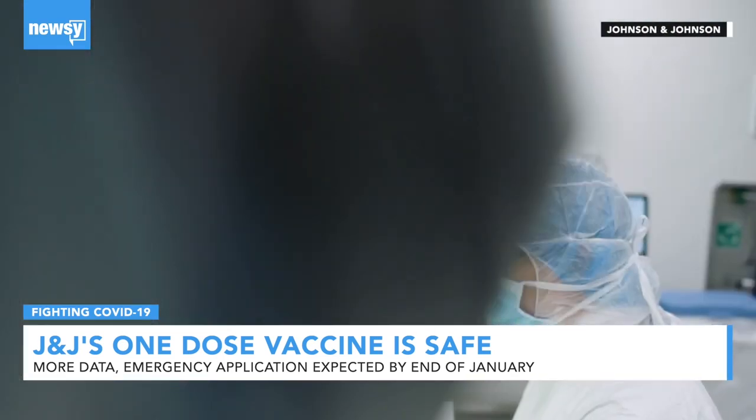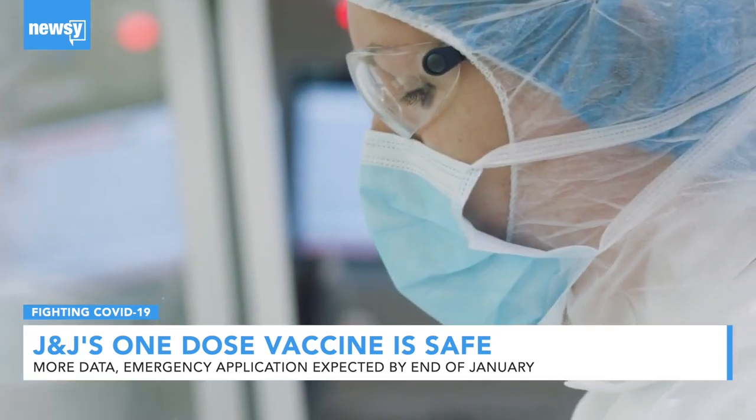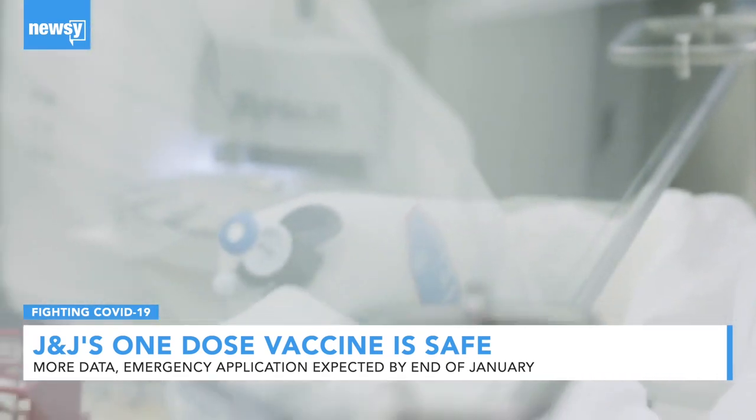Johnson & Johnson expects to release their initial findings of that big phase 3 trial next week, with an application for FDA emergency approval coming by the end of January.